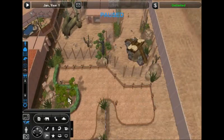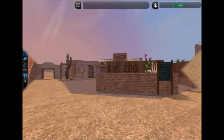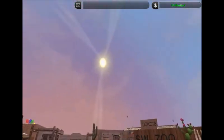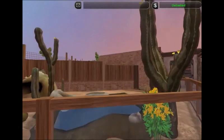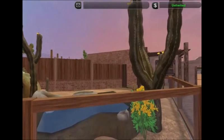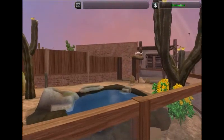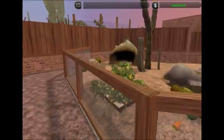It doesn't really fit. Let's throw in another Joshua tree, maybe? Nope. Alright, I think we've got that fixed. Let's go ahead and do our walkthrough here at the Southwest Zoo. Just real quick, so you can take a look at this new area we put in for our desert tortoises. Which apparently the tortoises are all in, because I don't see any right now. So we'll check that out when we go on to the other side and go through the zookeeper area.